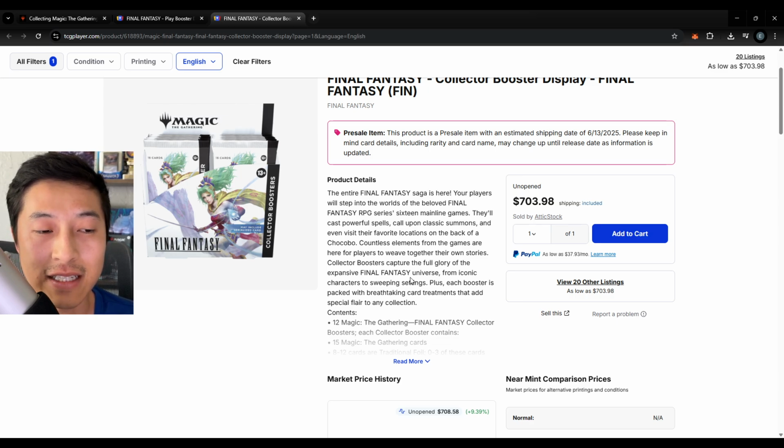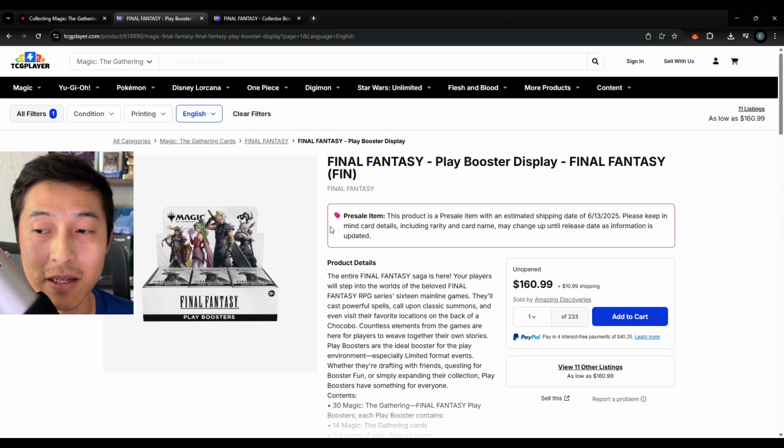But Final Fantasy is really wild. The demand is really, really high. I cannot believe these play boxes are going for $170 now, which is just mind-blowing. It's so expensive. Magic the Gathering is so expensive now.